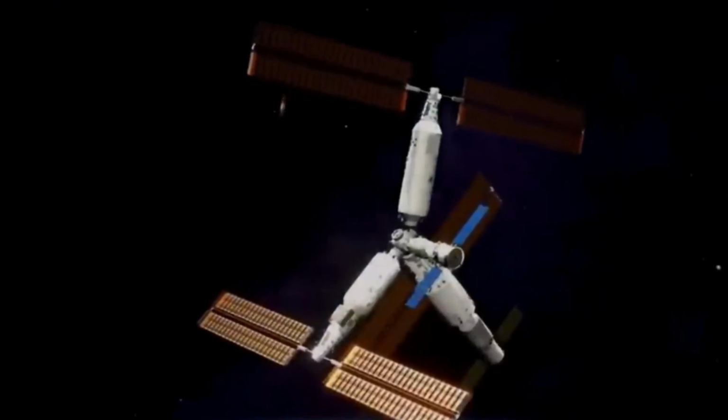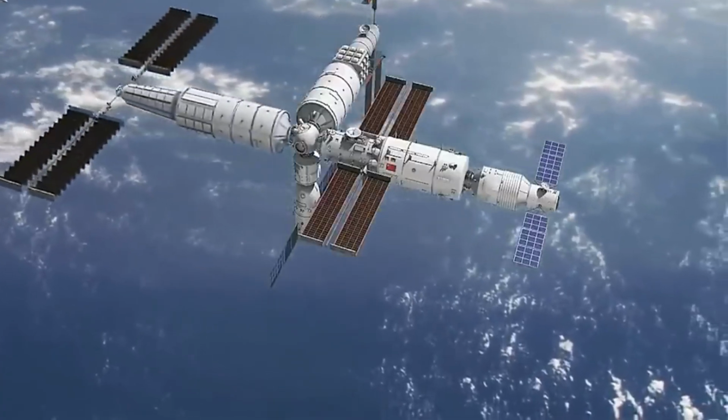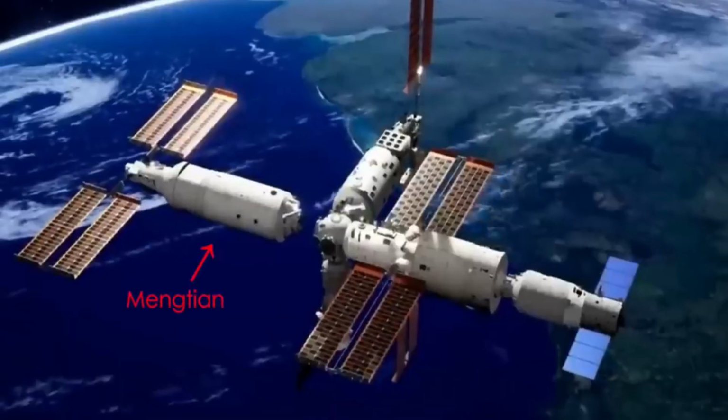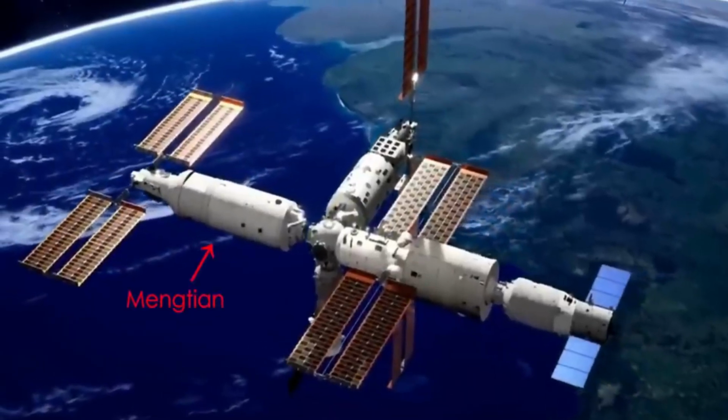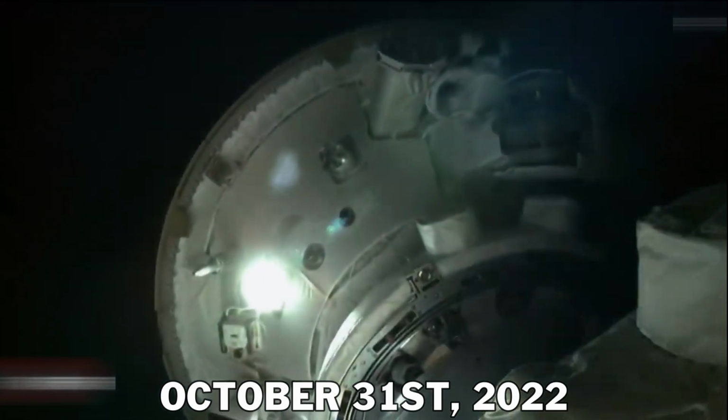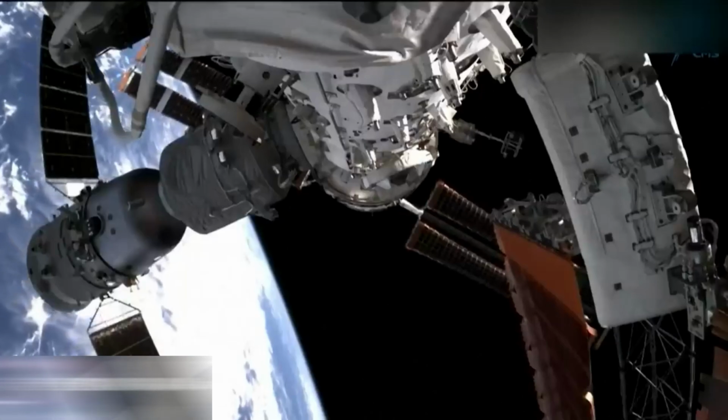The Tiangong space station is not as big as the International Space Station. It has 3 modules connected to form a T-shaped space station, which orbits the Earth at a height of 400 kilometers. The last module to dock at the Tiangong space station was the Mengtian, which was launched on October 31, 2022, and formally docked 13 hours later.